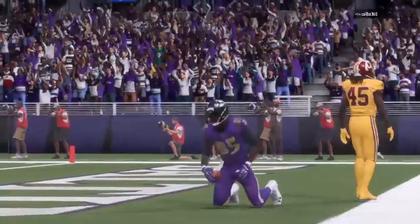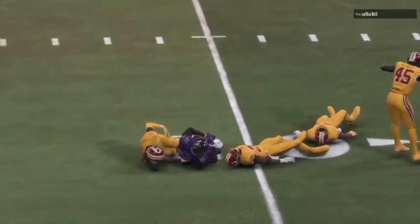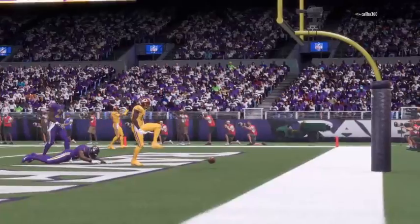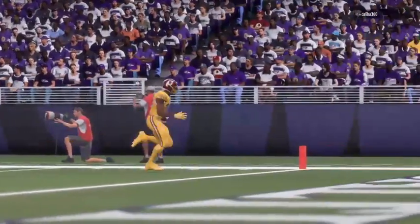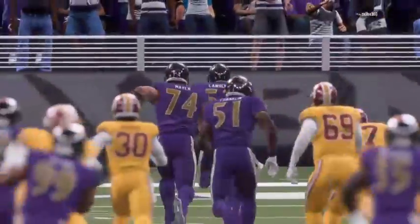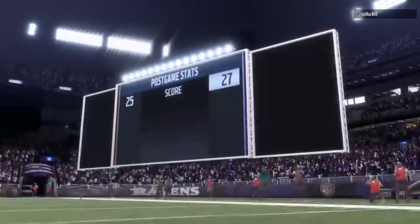So for Baltimore, the win here means it'll be a 7-1 first half of the season, and they'll be able to enjoy this one through the bye week before they get back at it again. Meanwhile, for the Redskins, they fall a game under the 500 mark at 3-4 through seven games. And they'll look to get back in the winning column next week as they head to Philly to face off with the Eagles.